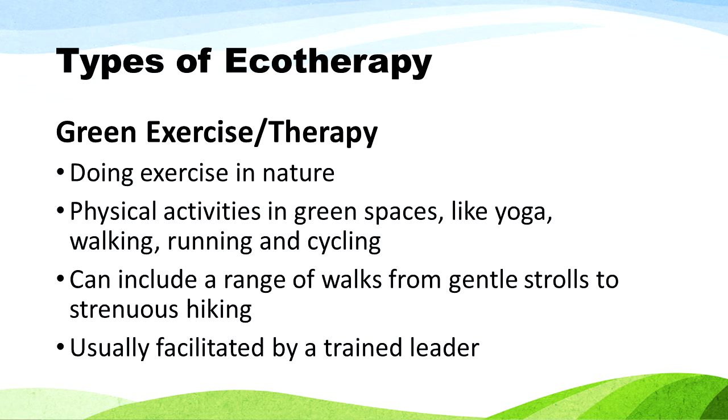Green exercise therapy is simply doing exercise in nature. That can be physical activities in green spaces like yoga. This is very popular. As a matter of fact, at the Mindful Ecotherapy Center, where I practice now, there is a yoga center as well. And we do yoga quite often outdoors on the grounds.